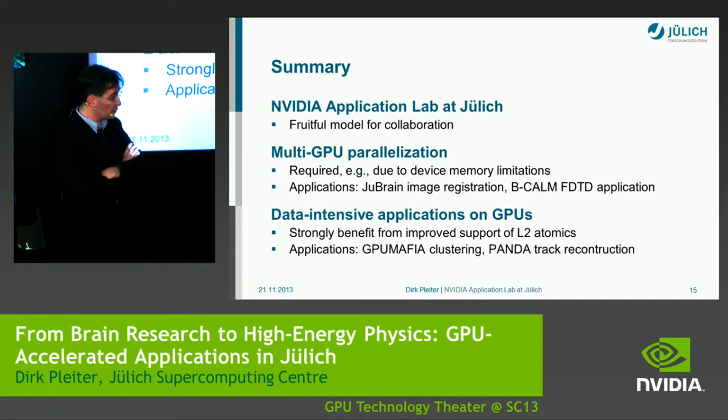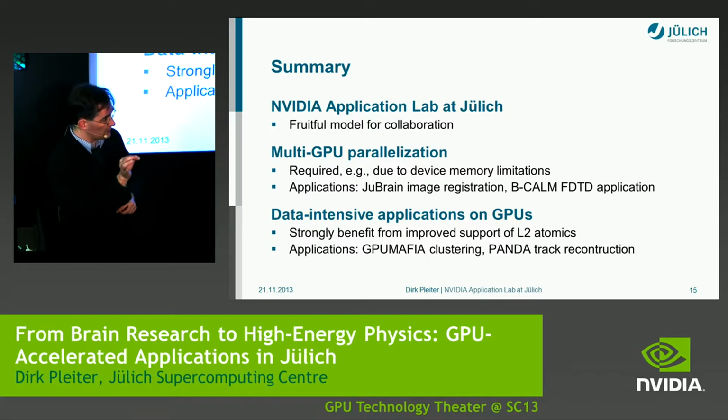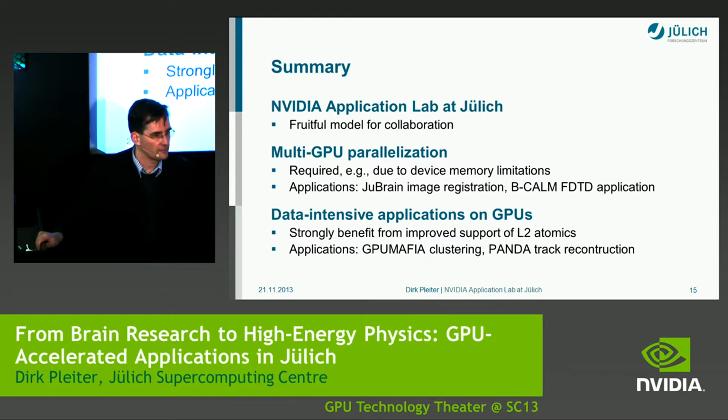So if you look at the execution time of your application on a CPU and a GPU, then you will see that for the CPU, that will vary a little bit around a medium value. Well, on the GPU, there's also a little bit of a jitter, but it will be much more peaky. Any questions here in the theater for Dirk?